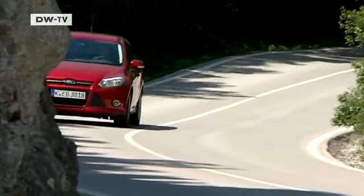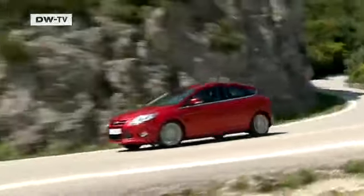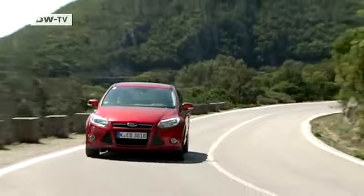The candy red metallic body gleaming in the sun belongs to the new Ford Focus. The car has sold over 10 million units since its original launch back in 1998. Now, Ford is bringing out the third generation of the worldwide bestseller.